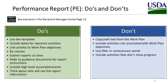So I just want to quickly run through the do's and don'ts. So as far as the do's go, we really want you to review the example in the guidebook, Appendix 1, page 13, and refer to the guidebook for report instructions. I know I sound like a broken record, but I can't stress this enough. Please submit all performance reports using the template that we provide you, even if there's no activity to report.